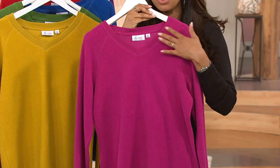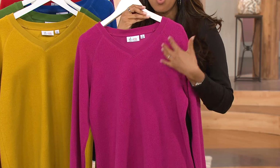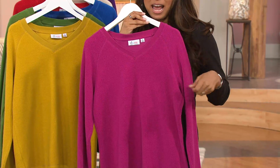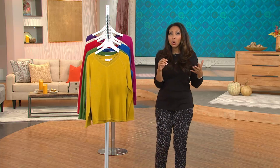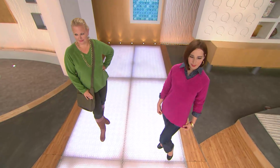Again, maybe you want to layer this as we get into the super cold, frigid months. You'll put this on over a turtleneck or layer this over a cami, a t-shirt, or as Amy had it, a little collared shirt, and then turn back the cuffs. So you've got styling options, but it is all about bringing some color into those colder months, and these all are beautiful, warm, rich tones that'll look great against the skin.